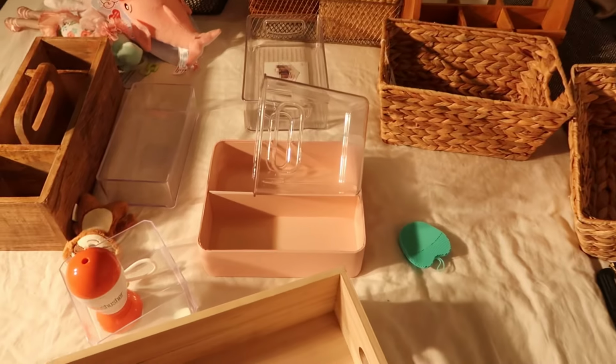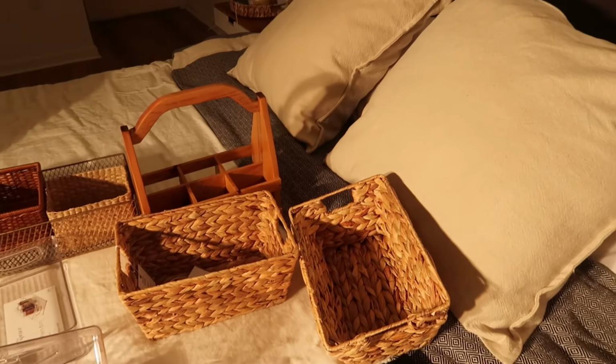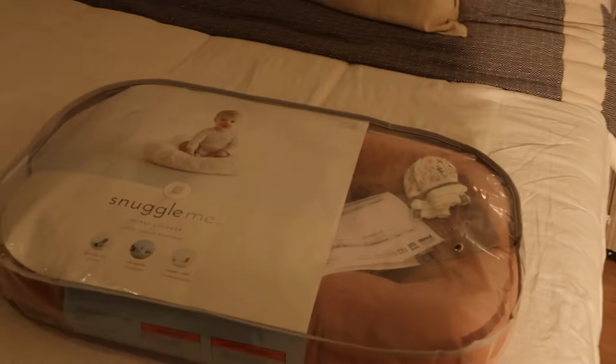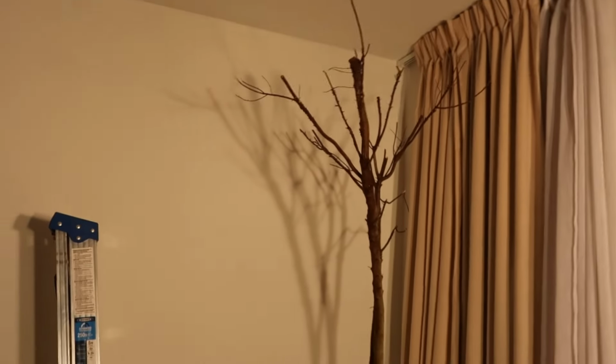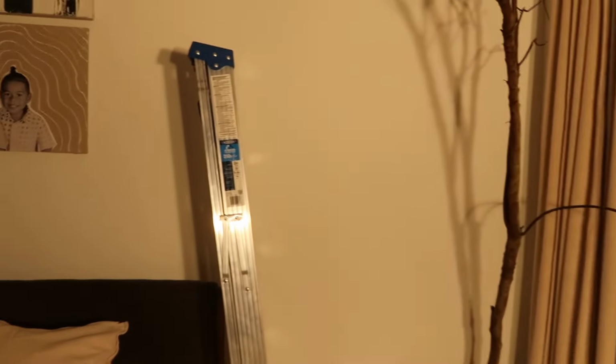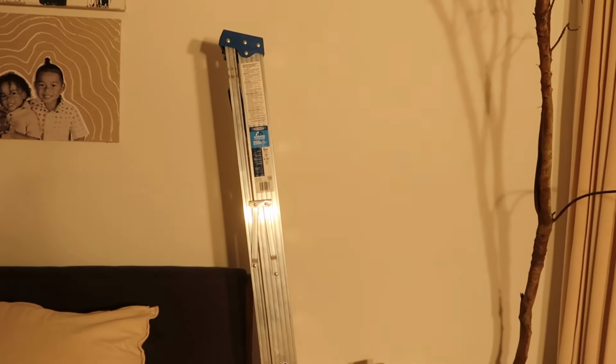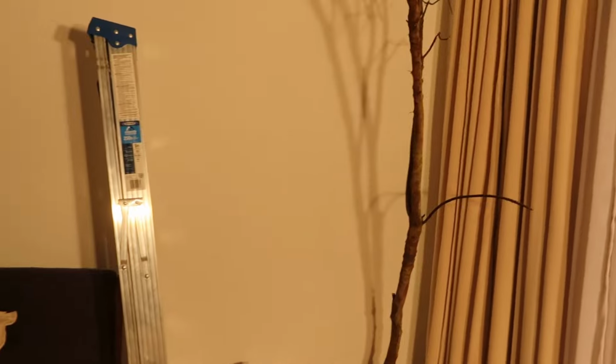I'm gonna put the containers that I did not use away. Okay, so I have my bassinet and Snuggle Me, and I am going to attempt to hang it up here. First, I need to move my tree that I still have not finished, and then I'm gonna put my ladder up and try to hang it up there. So I'm gonna box everything and do everything, but that is what I'm going to attempt to do. We shall see.